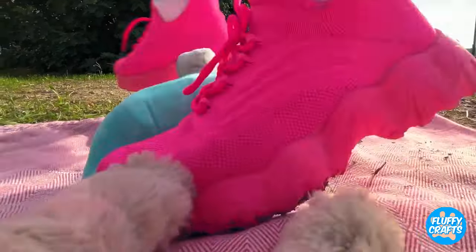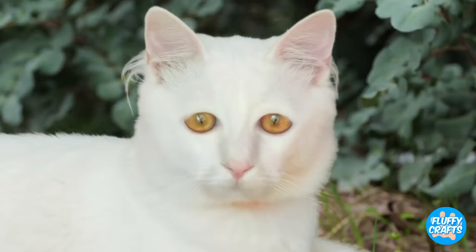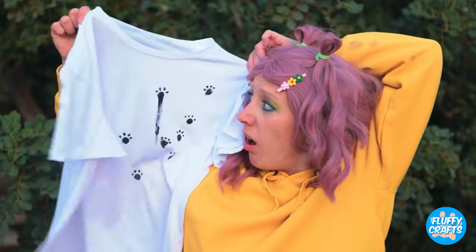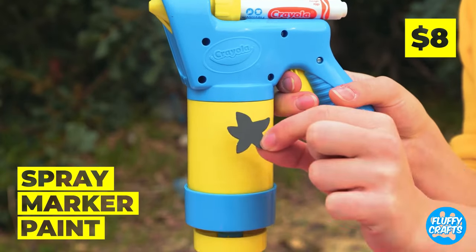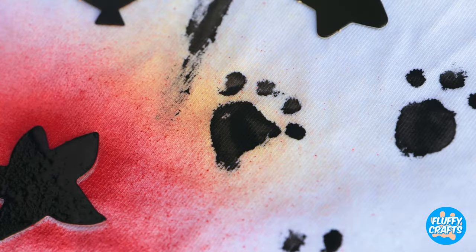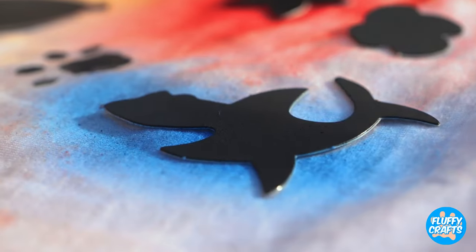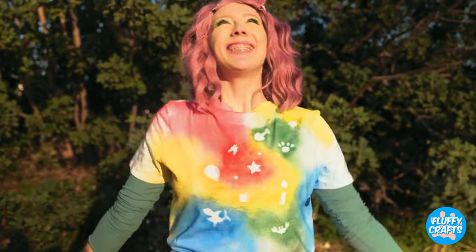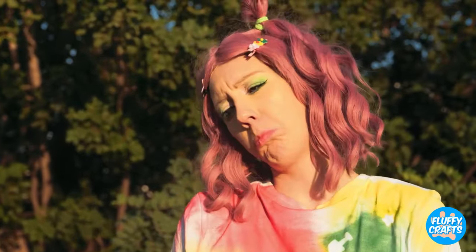Hey, watch your step. After all, you're not the only one with dirty paws. Actually, that gives me an idea. We can spray on some color over shapes. You get a cool design, and it covers stains with the power of a rainbow. Oh, but we're not done just yet.